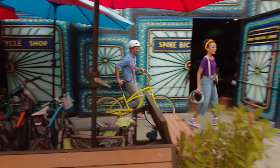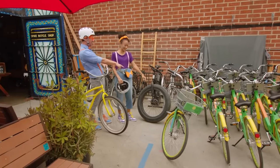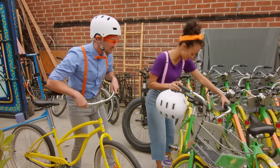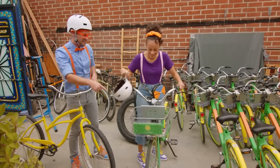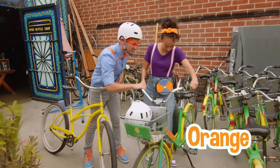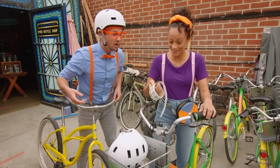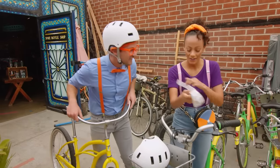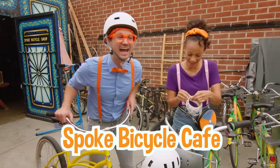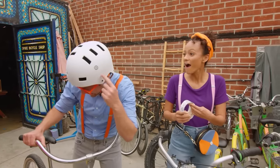So excited to see what bike you choose. Look at all of these bikes. Whoa, that wheel's really big. And these bikes are so colorful. Yeah, I like these. I think I'll just take this one. Wow, look at the colors. Green, yellow, and orange. Wow, so colorful. What did you find? I found some stickers. Look. It says, Spoke Bicycle Cafe. That's where we're at. You want one? Sure. Here you go.